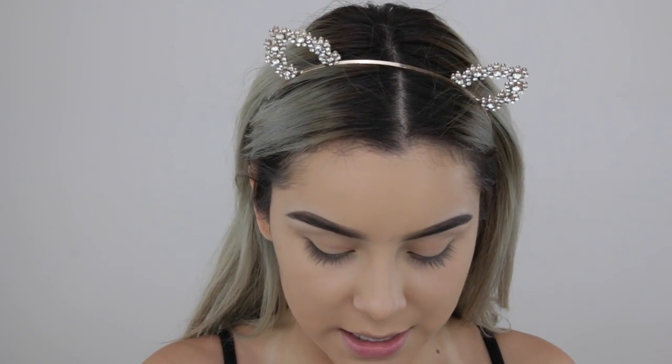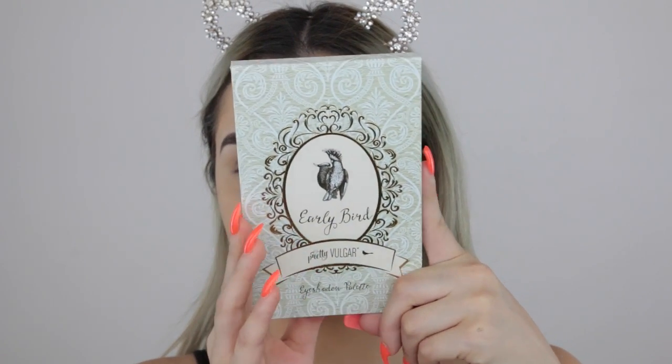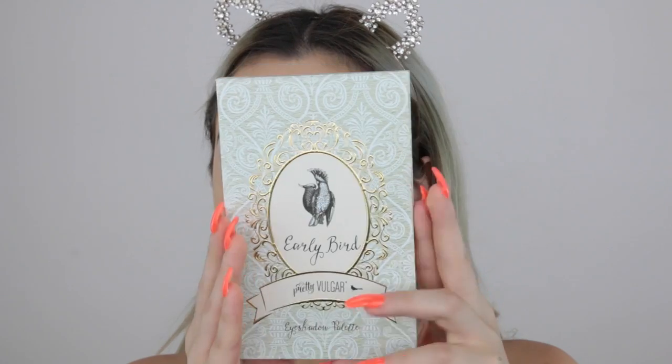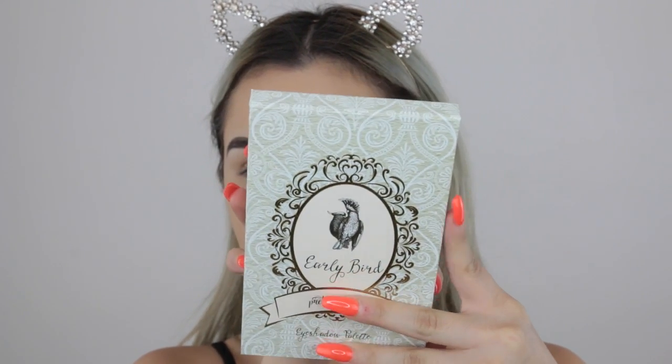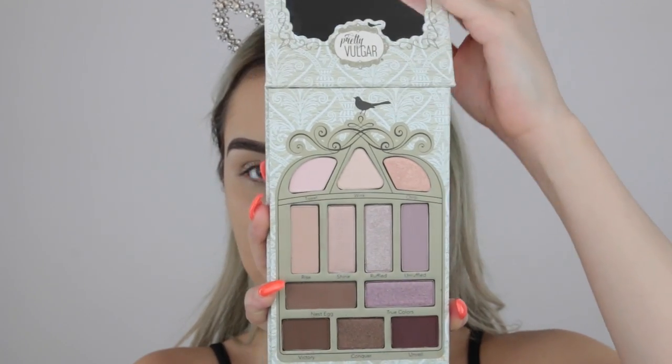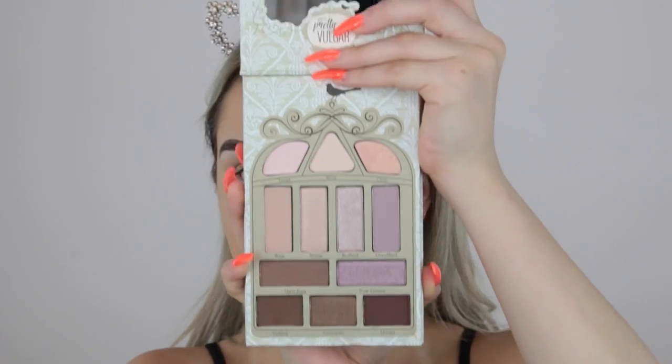So I'm going to be taking this Pretty Vulgar Early Bird eyeshadow palette. This is what it looks like, and can we talk about the packaging there? I feel like their brand is all about packaging and just aesthetically beautiful things. This is what the palette looks like, and it has a huge mirror, which is always good for travel.